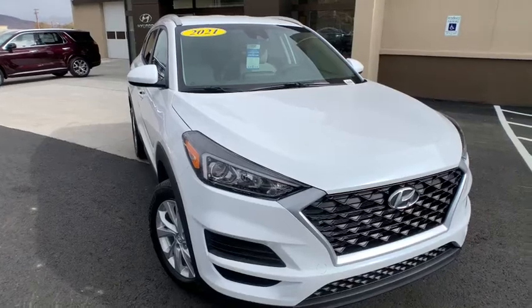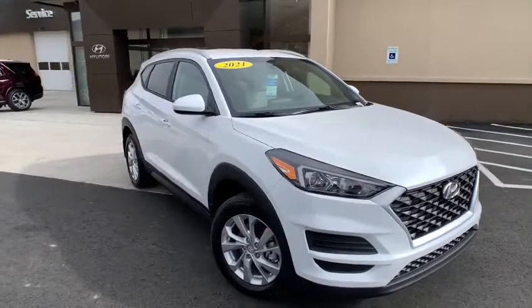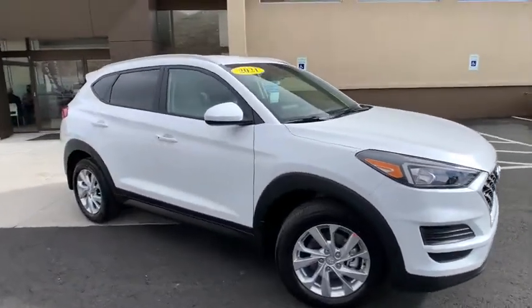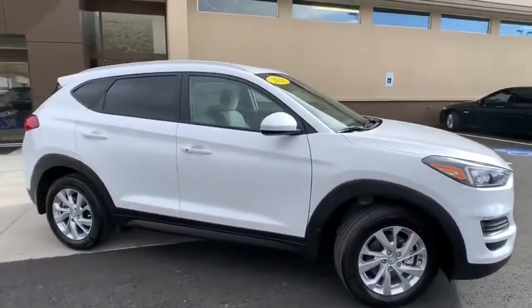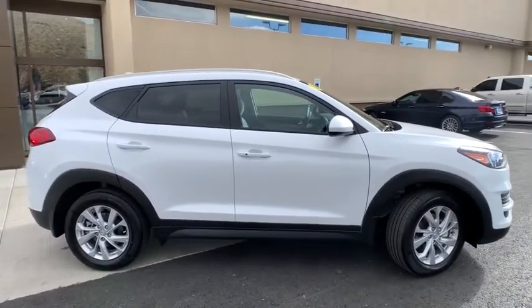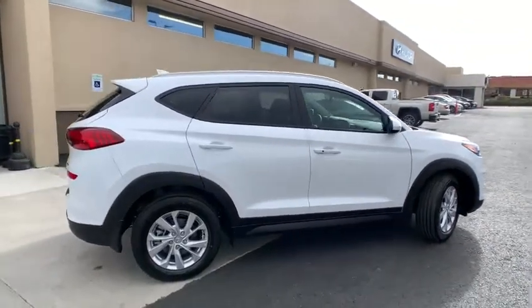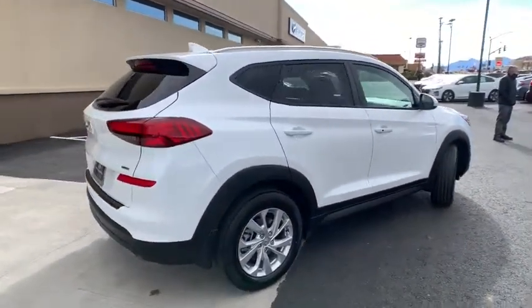Take a ride in 2021 Hyundai Tucson. Boasting low noise and vibration levels and a smooth ride, the Tucson combines the rugged utility of an SUV with the maneuverability and refinement of a car. With its spacious interior, small never felt so big. Here are some of this vehicle's great options.